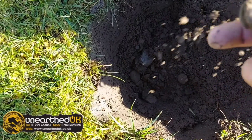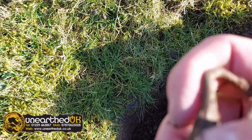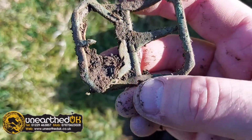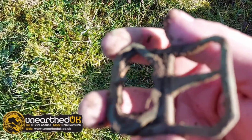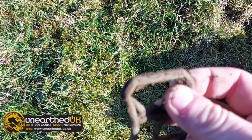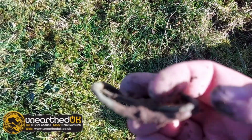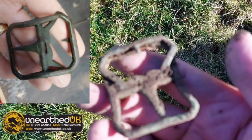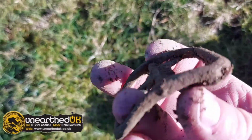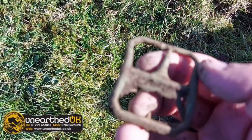It's a big old buckle. Still intact as well. Away from the 1800s. Okay, not bad that, is it? It should clean up good. Carry on digging.